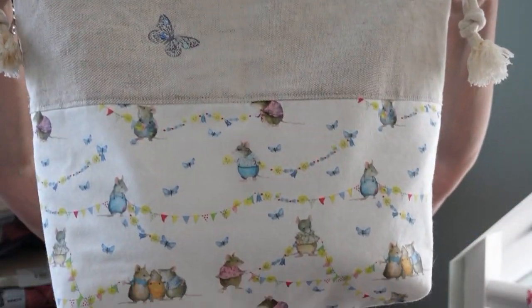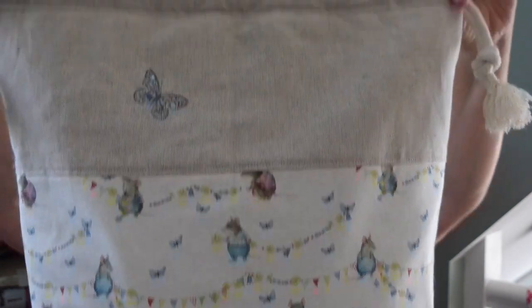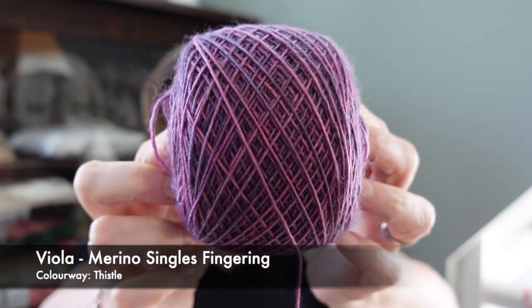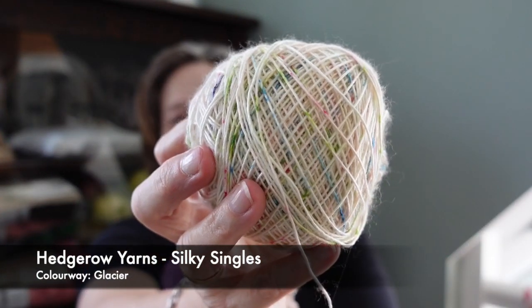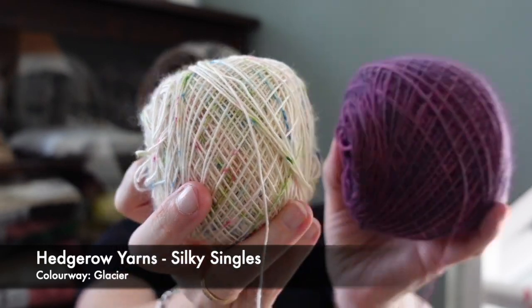Okay, the next project that I'm going to share with you is in a lovely So Sweet Violet bag. This is my Celebrating Mice bag. And in here is my Shusui Shrug. And I am using gorgeous Viola yarns. This is Thistle on Merino Singles. And I am using this beautiful Hedgerow yarns. This is Glacier. And this is on Silky Singles, and together, oh, they are a dream.